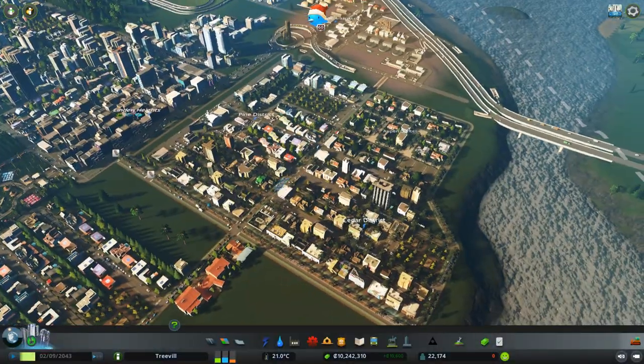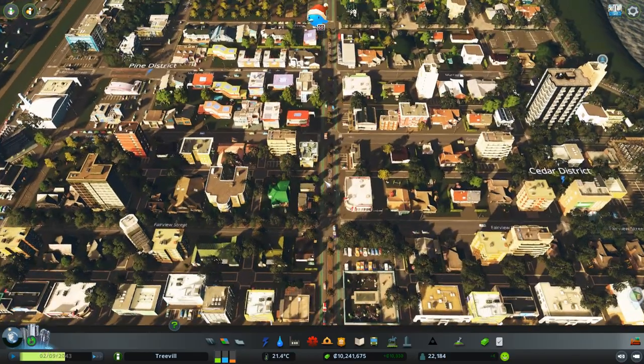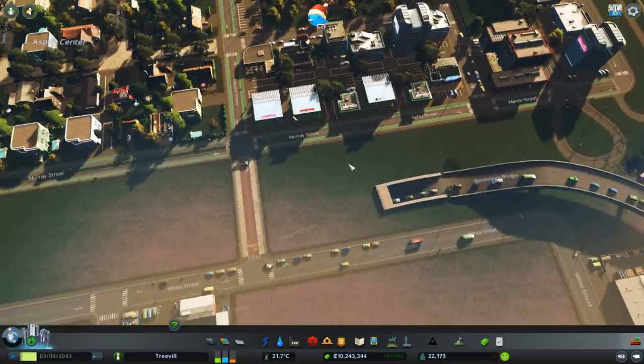Our city on the side is doing really good. Looks like traffic flow is actually doing really good too. So we got some bicycle lanes on the main arteries. So we have these ones.